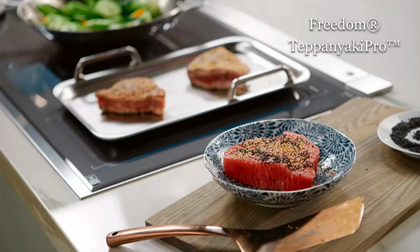There's also the Teppanyaki Pro that allows you to divide the pan into a heated and non-heated area, so you can quickly move ingredients on and off the heat. Let's say you're searing scallops on one side of the teppanyaki pan, and then once they're perfectly golden, you just slide them down to the non-heated side to rest while you can saute some vegetables. It keeps things hot only where you want them.